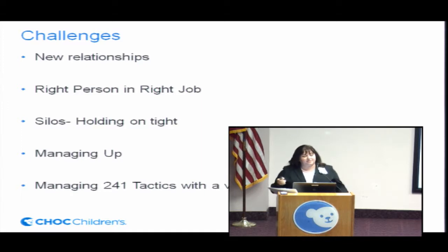Trying to eliminate the silos. So, as you're moving, CHOC has always been a community. We've always felt to be a mom and pop community hospital, children's hospital. We are growing up, and a lot of people were holding on tight to that mom and pop philosophy. And so trying to help people understand and take a step back at the broader vision, where do we want to be 2 years from now, and how can you help?